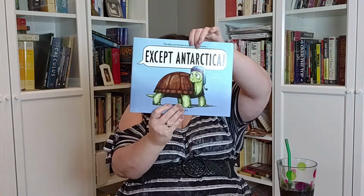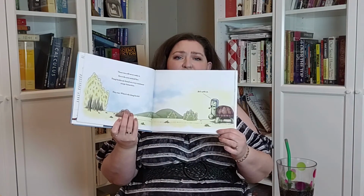Okay, this is except Antarctica. Turtles are found on every continent except Antarctica. How cute. This is by Todd Sturgill. Oh, isn't this cute? And the illustrations are adorable. Okay. Over on Homeschool Hangout, I'm going to be doing a roundup of kids' books here real quick. So that will get thrown into that after I get a chance to read it.